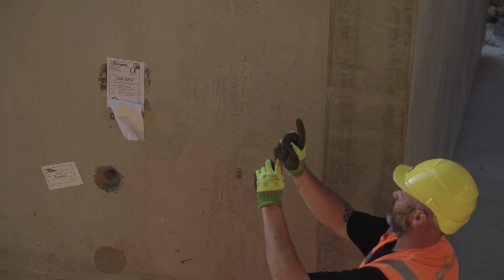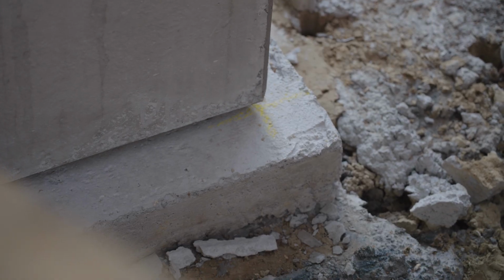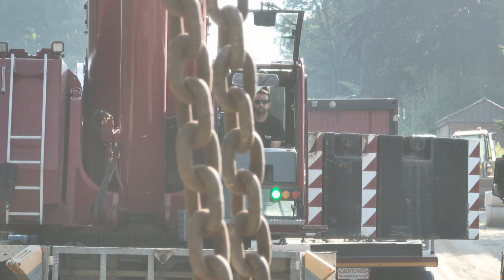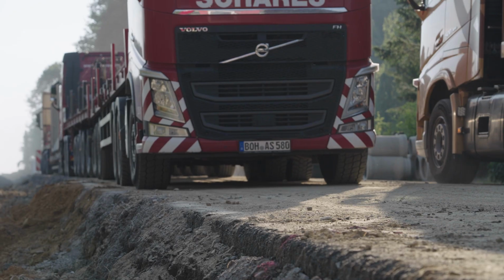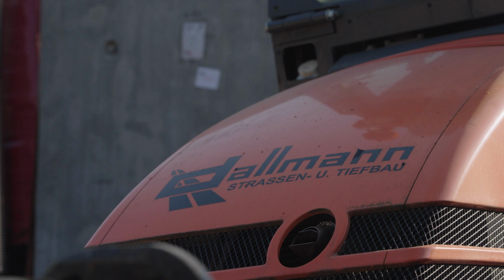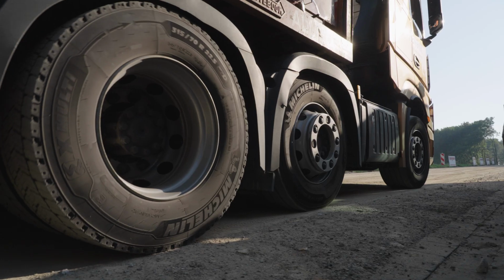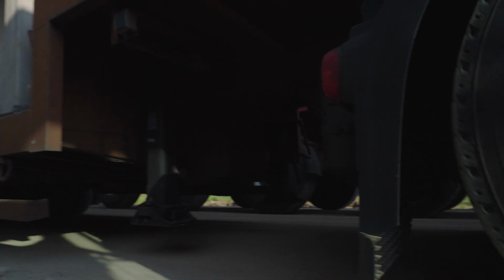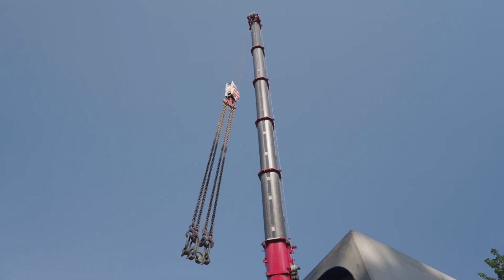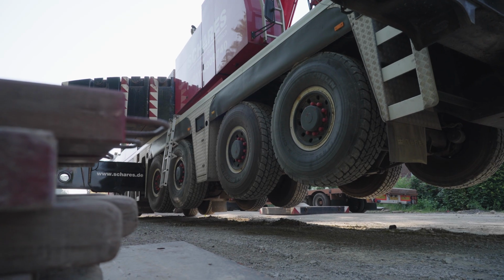The Dallmann team is taking care of the entire project, from the planning to the excavation and sewer construction, and right through to the tarmacking. During our visit, the frame sections for the storage sewer are being put in place. These sections have been made specifically for this site. A 400-ton mobile crane lifts the 30-ton concrete parts into the excavated trench. They have to be positioned precisely.